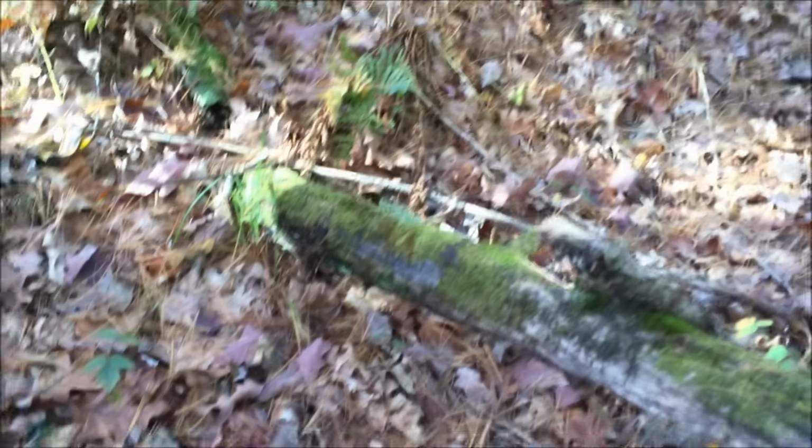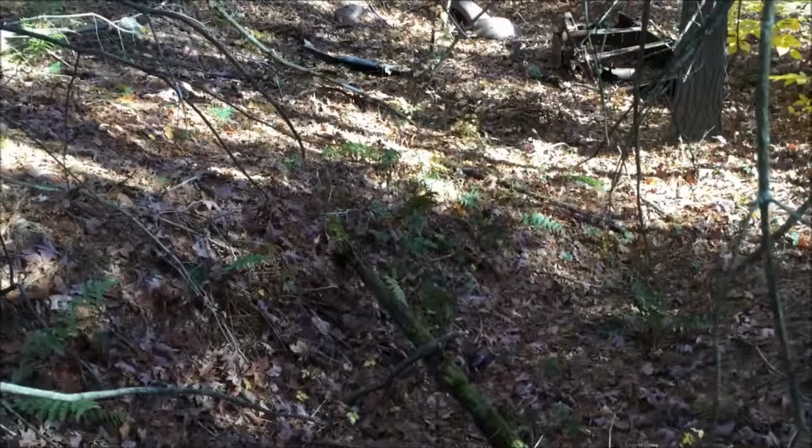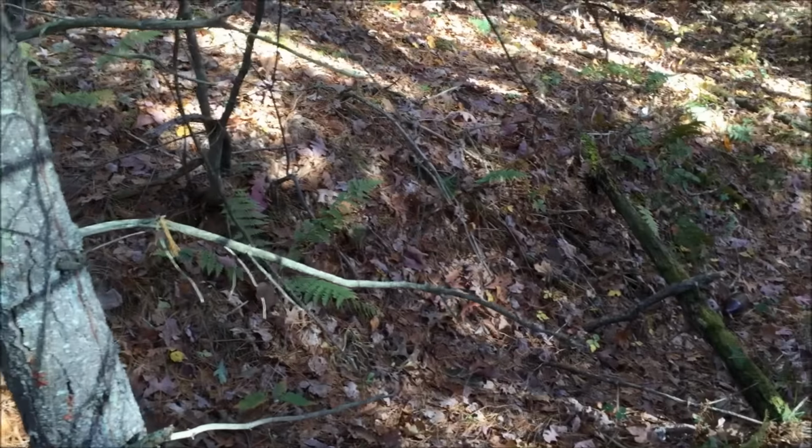Yep, well, it's not too old, but yep. Prohibition era stuff. There's the old car right here. Wow, that's pretty cool. So this one here is older because it wasn't on the map. That looks like an imprint of a cellar hole right in here. So we're gonna give this place a good shellacking and see what we can find.